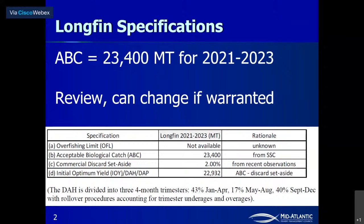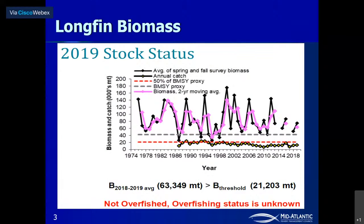And that's further divided up into trimesters for Longfin Squid. And there are some rollover provisions that allow some degree of rollover amongst the trimesters. I just added this as a refresher from last year. We had a stock assessment. And so where was Longfin in 2019? The purple line is really what's used to judge biomass. We had a few data gaps. That's why there are just some dots at the end there. The target is that gray dashed line and above that. There's no overfishing status for Longfin. We really don't have an accepted way to evaluate overfishing, fishing mortality.